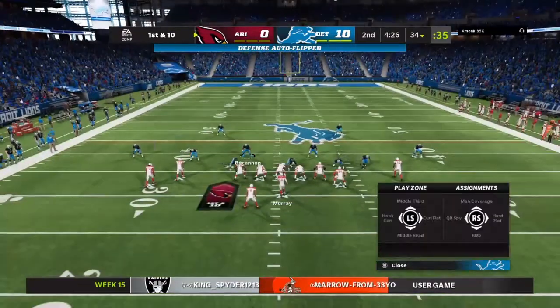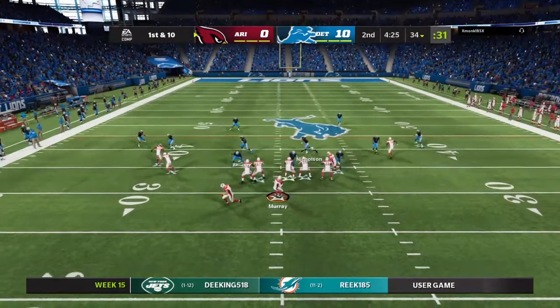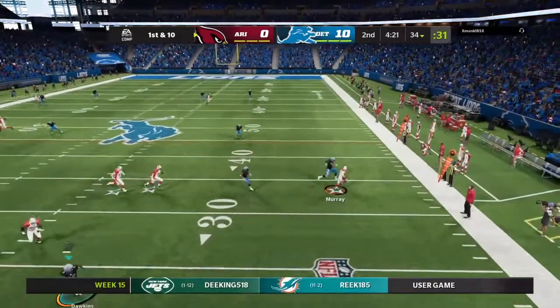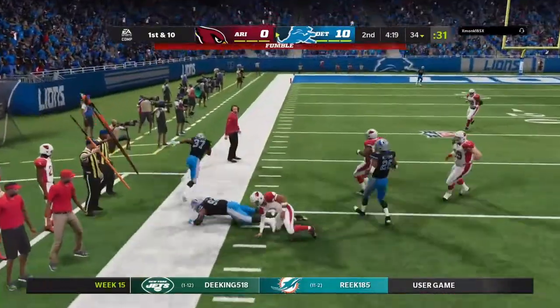Ready to go with their next drive, and at the line, the Cardinal offense. And last time, decent field position through the pick 6. Obviously costly. But they can't. Murray has it knocked loose. Fumble. And this is scooped up by the Lions.